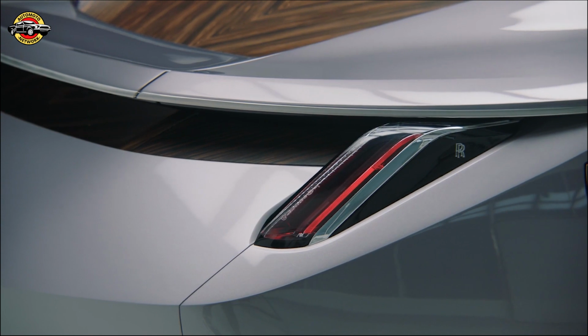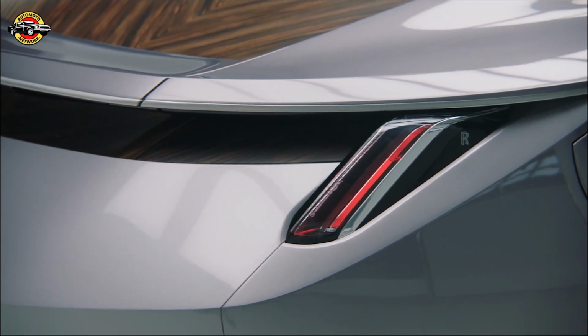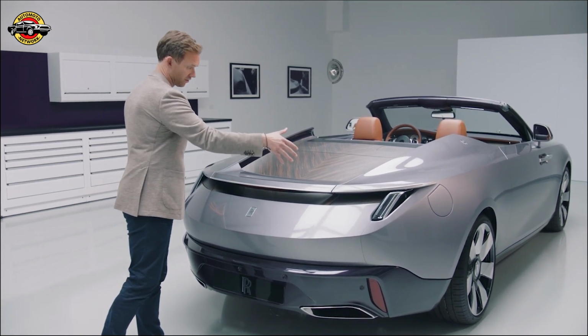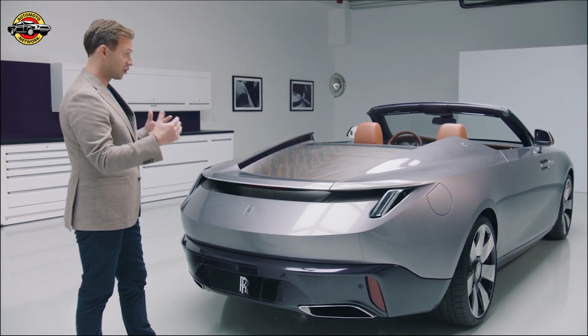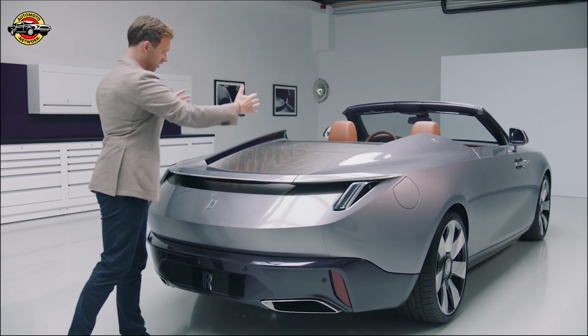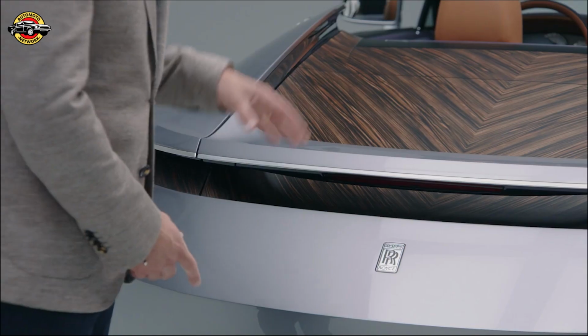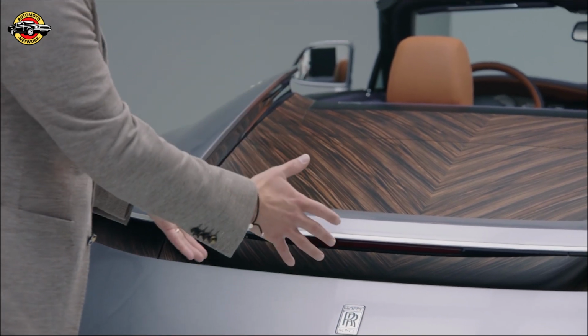Now, as we find ourselves at the rear of Droptail, the immediate impression is one of sculpture, particularly this transom surface that helps to establish the width of the car. It takes its inspiration from the construct of a yacht, where you have the hull form running rearwards and then this strong truncation to provide this very pure, clean and uninterrupted surface that establishes the width of the car.